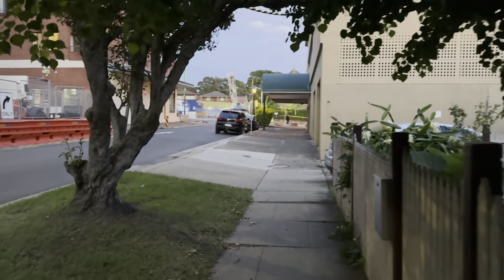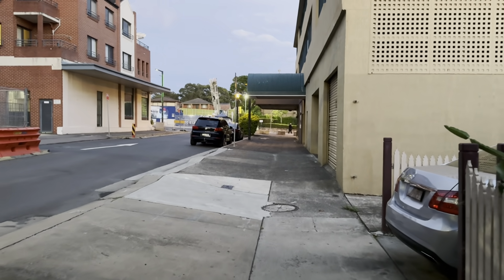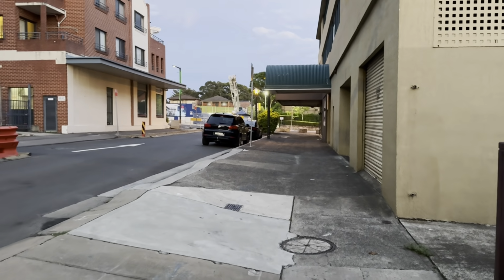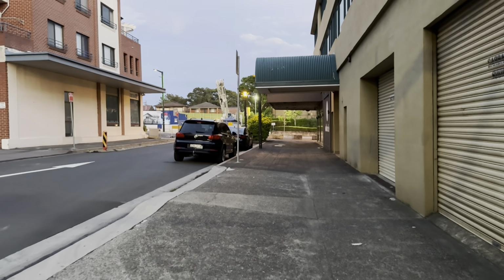But anyway, we'll walk back to this lovely blue wall and we'll have a look at the map for future metro stations.